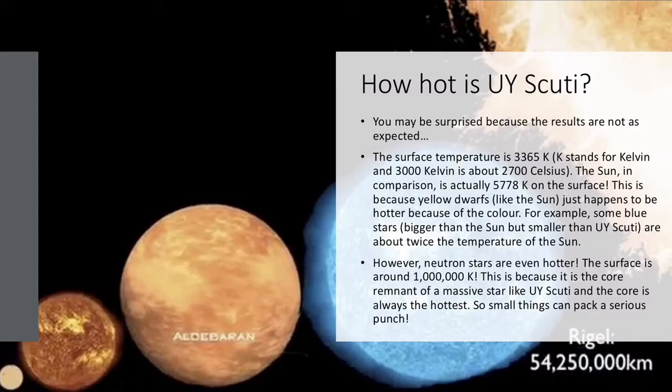For example, some blue stars, bigger than the Sun but smaller than UY Scuti, are about twice the temperature of the Sun. However, neutron stars are even hotter. The surface temperature is around 1,000,000 degrees Kelvin. This is because the core remnant of a massive star like UY Scuti, but maybe not that big, and the core is always the hottest. So small things can pack a serious punch.